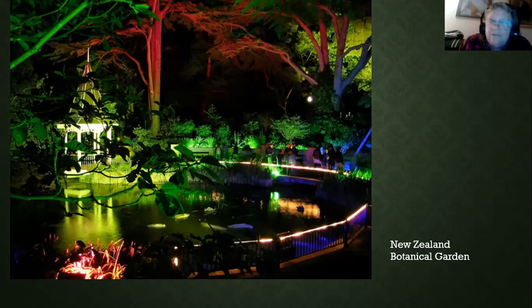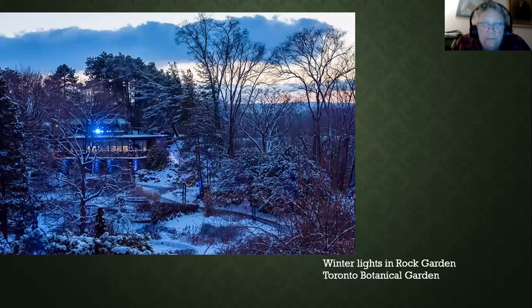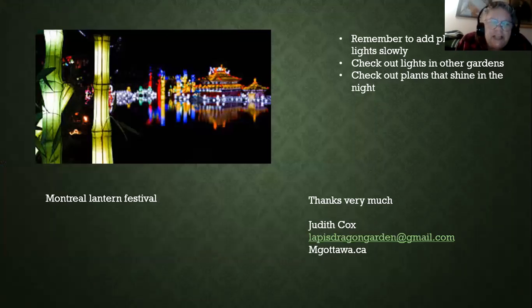You can even think of the garden in the wintertime. Here, this is the rock garden at the Toronto Botanical Garden. And look, you can see it's all lit up for winter. Just because it's winter doesn't mean your garden isn't still a garden. It just is always, always there for you. Someday I'd like to check out the Montreal Lantern Festival. That would be something. I suppose I could float a few lanterns on my pond, but I don't know how my frogs would take it.